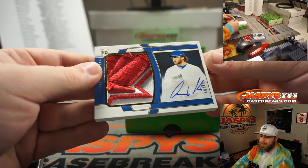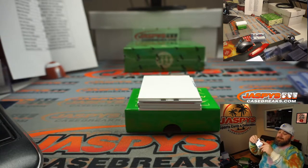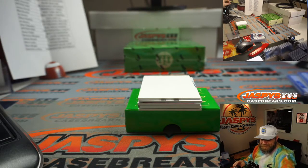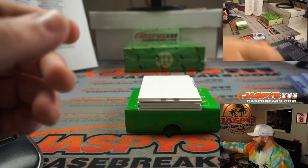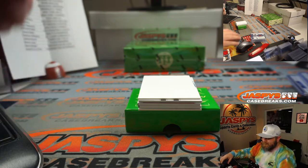Maybe? Might be a booklet. Yeah, it's going to have to go in a booklet. I guess, whatever. Well, Toronto Blue Jays, Steve Wright.